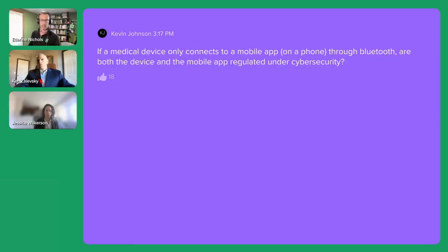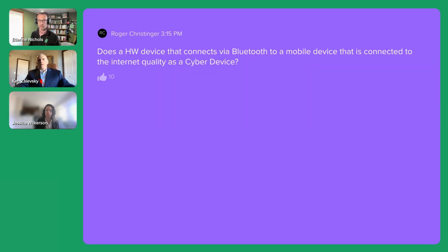Another question is from Kevin, and maybe this one's from Kevin Johnson. If a medical device only connects to a mobile app on a phone through Bluetooth, are both the device and the mobile app regulated under cybersecurity? And maybe, Jessica, if we go a little bit further, there's lots and lots of questions about, I'm going to give you one more just so we can be a little bit more broad. There's one more that asks: does a hardware device that connects via Bluetooth to a mobile device that is connected to the internet qualify as a cyber device?